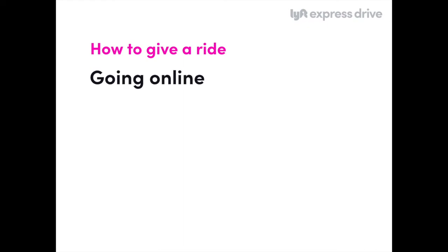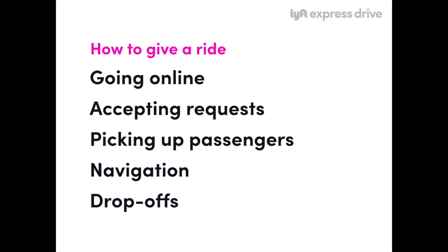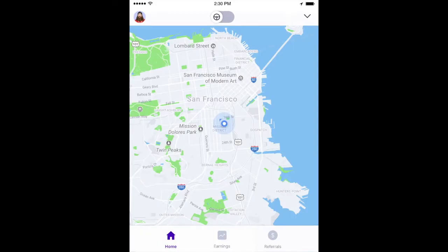Welcome. Now it's time to walk you through how driving with Lyft works with the driver app. Now that you've learned the ins and outs of Express Drive, let's talk about how to drive with Lyft, starting with how to give a ride. Once you're in your car and open the app, the first thing you want to do is turn the volume on your phone all the way up so that you can hear both the Lyft app and your GPS directions. Tap up here to go online and receive ride requests.